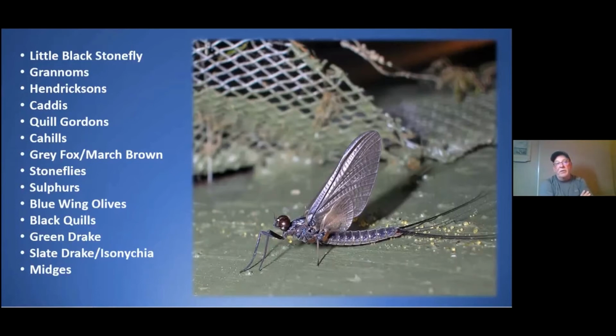The big thing is finding out what they're feeding on. Not necessarily dries because you can see that, but if you're nymphing, you got to switch your flies up a lot. So of course the blue-wing olives, black quills, that's what you see there. That's a black quill. Of course the green drake, slate drake, Isonychias, and then midges throughout the years. I don't think I ever saw a fish eat a midge yet.